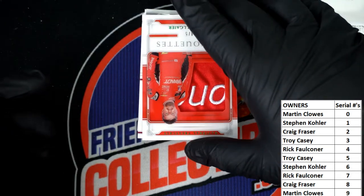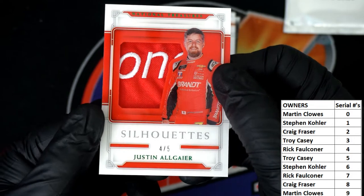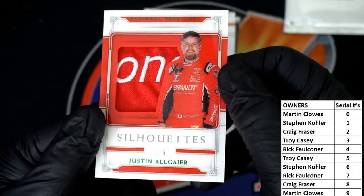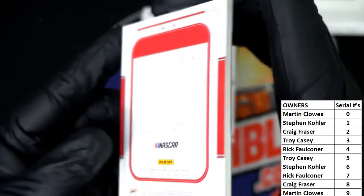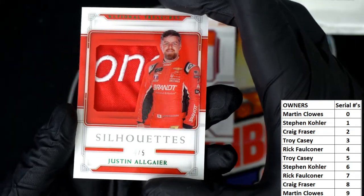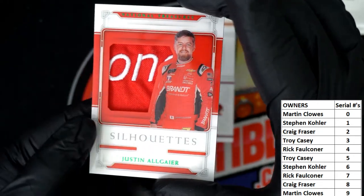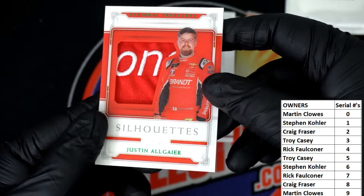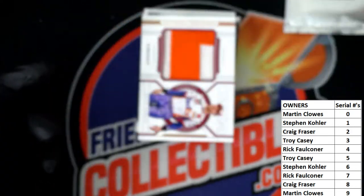Richard Petty Motorsports. Oh, nasty. Look at this thing. Nasty. Number 4, Rick. Silhouettes hit. Part of the uni of Justin something. I don't know how to say his name. Alguer. Not that familiar with this driver. But that's a beautiful hit. Silhouettes, and you got a great stitching of the jersey.